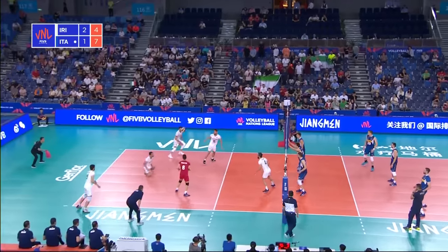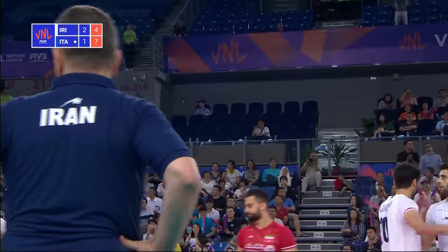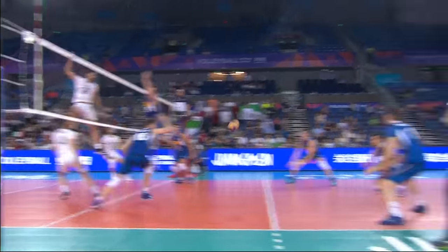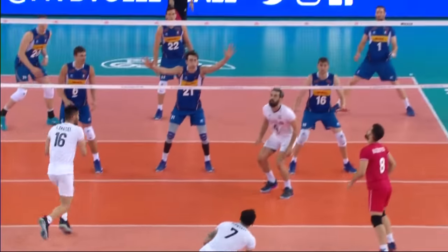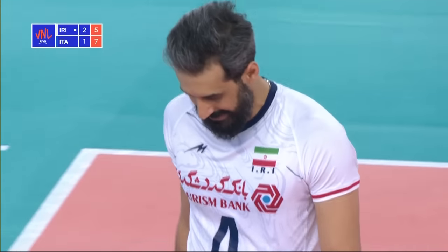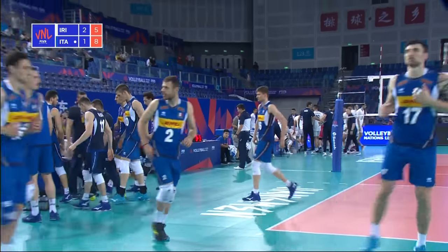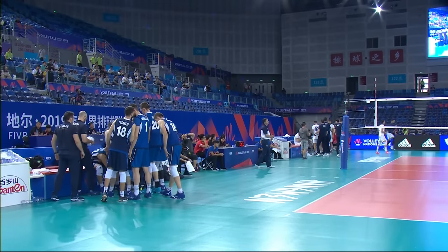So it's 7-4. Candelaro serving for Italy. That second touch dump, it's like the drop shot. Saying Marouf Lakrani, all those years of experience and class demonstrated. Reception, and rather than set, just bump it over. Build on it, of course, though. Yeah, almost in the blink of an eye, they're back to trailing again by three, leading us into the first technical timeout of this fourth set.